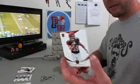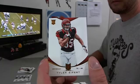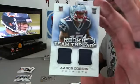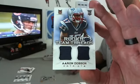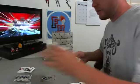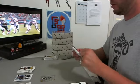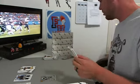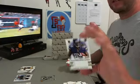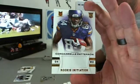Gold rookie Tyler Eifert, numbered out of 99 for the Bengals. And Aaron Dobson, dual jersey for the Patriots. To $3.99. E.T. Coastie and the Pats. Cordarrelle Patterson to $3.99, jersey. Vikings, Cody Rath.